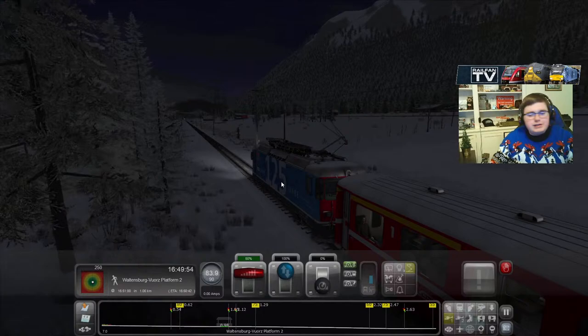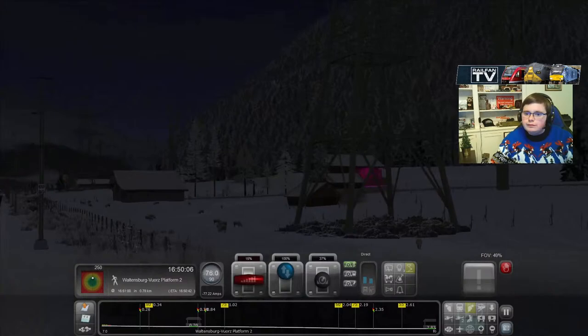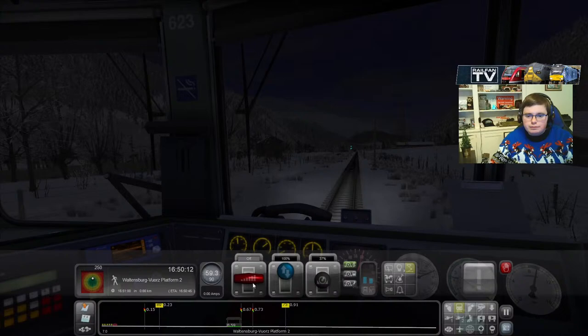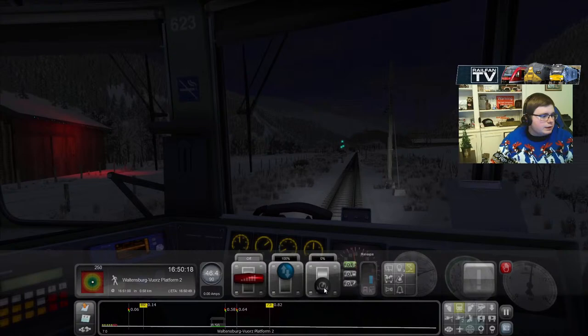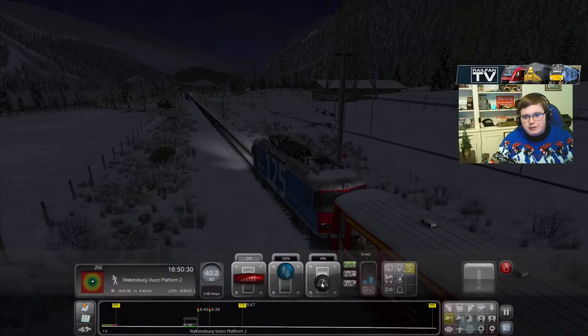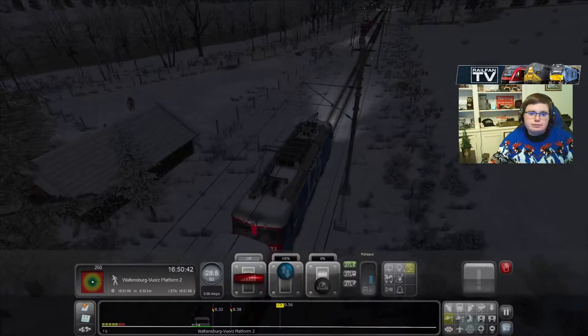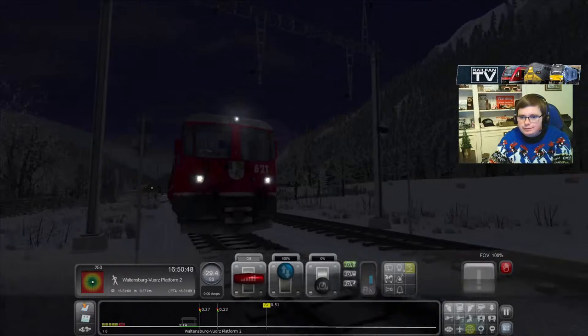It's a Zelva line. Christmas lights over there. Sheep in the field. Yeah, these aren't workshop routes, these are steam routes. Selva, it's pronounced Selva. So we've got another 442 waiting for us.